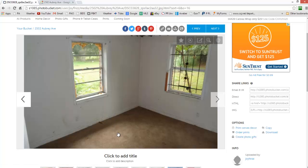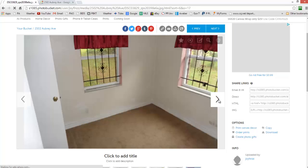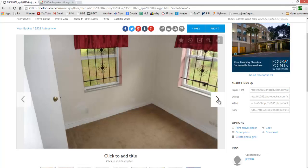The other 2 bedrooms are in good condition, just need the carpet cleaned and painting. This is where someone went in and put newspaper, looks like years ago, to close off these windows. It just needs to come off. Here's the other bedroom, again, same condition. This home isn't damaged. This home just hasn't been lived in for a while.